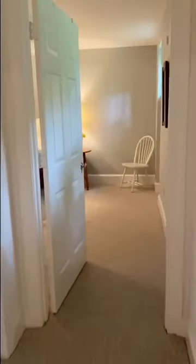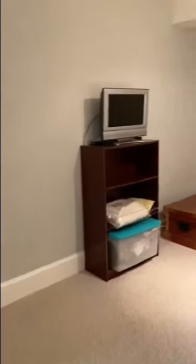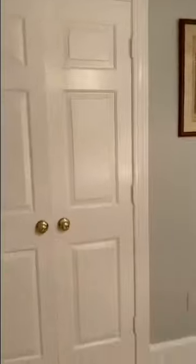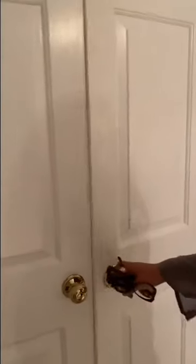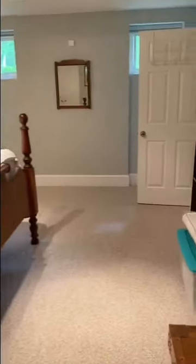And as we come in here and go to the right is the fifth non-conforming bedroom. This could be fixed so you've got a window well and egress. It has two windows, but it doesn't comply to be a legal bedroom due to the height of the window. So this room has really nice carpeting and very spacious closets, which right now the family is in the process of packing and moving. So the closets we're just showing so you can see the space and the size.